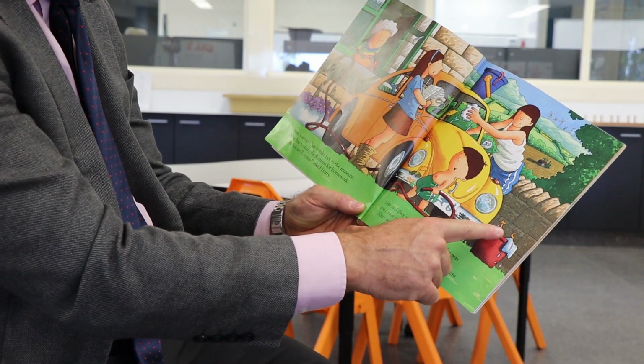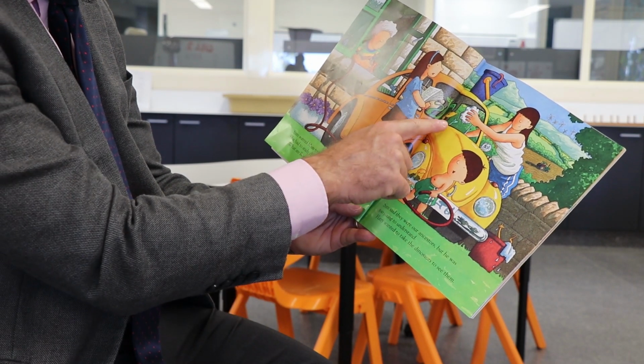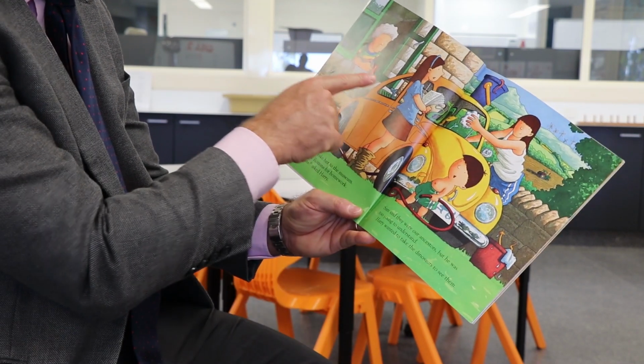This is the first page. Sam wanted Mum to take her to the museum. She had to study the Romans for homework. "What are Romans?" asked Harry. Sam said that they were our ancestors, but he was too young to understand. Harry wanted to take the dinosaurs to see them. Can you see Harry's dinosaurs are in different places?